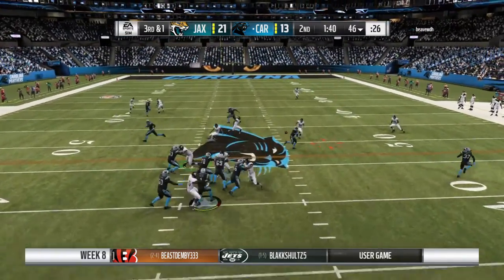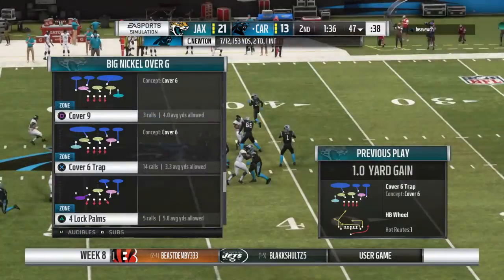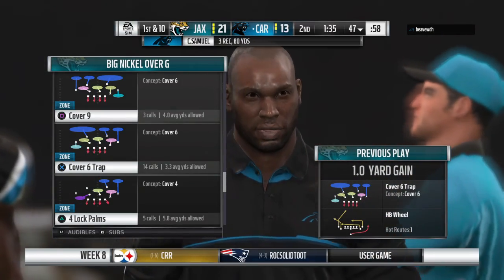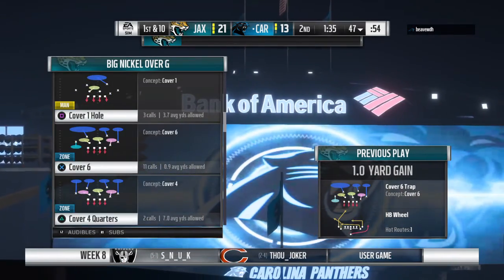Newton on third down. Got his target, Samuel. And he's got the first down yardage as he brings this up to the 47. And now before this first down play, we're going to get a timeout here as he'll get a chance to talk it over after picking up the first down.